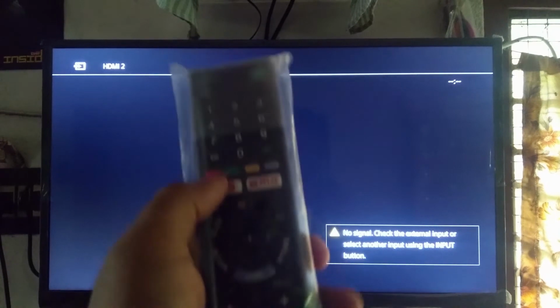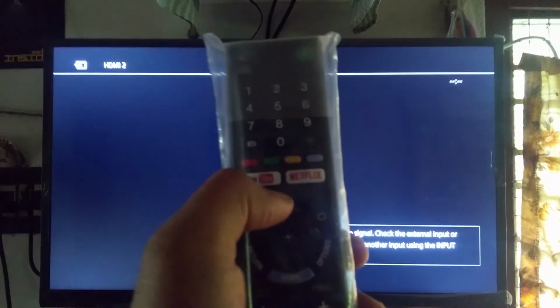And let me tell you that you won't be getting any magic remote type thing with this TV. You just get this simple Sony remote with added YouTube and Netflix buttons. These are the two extra things you get. Other than this, it is just a normal infrared remote. And yes, if you are looking for a 32-inch TV, this is the one you can go for. And obviously you can make it smart by putting in the Amazon Fire Stick. You need to invest 4,000 rupees more, but yes, you can make it smart. So if you are considering buying any smart TV, this is not for you.